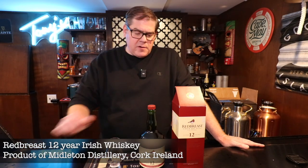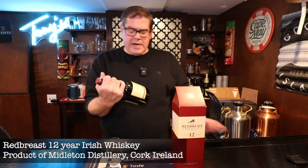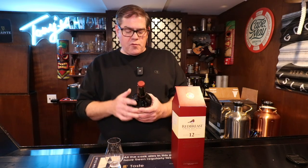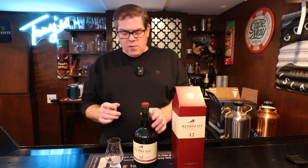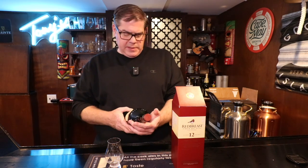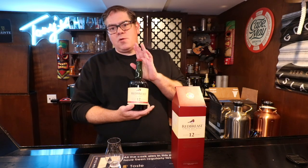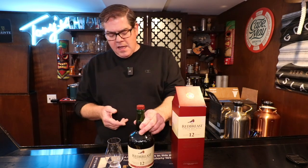Up next on Whiskey Wanderings, this is from Beer to Barrel. We're going to be looking at Redbreast 12. Now, I am normally a beer reviewer, but I've decided to break out into the whiskeys, and after coming back from Ireland, I have to be honest, I have a greater respect for Irish whiskey. So today we're going to be looking at Redbreast single pot still whiskey, and this is their 12-year aged variety. I do have the 15, and we're going to be looking at that as well.